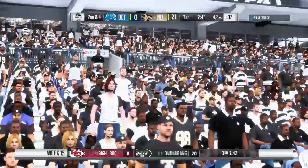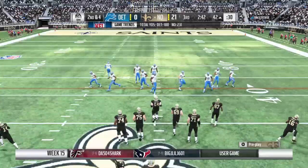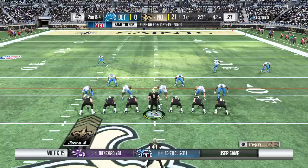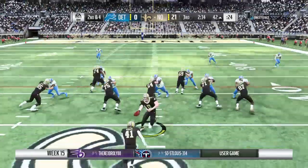Yeah, better against man than zone, or? Better against man, because now you're running away from someone and you're not running into a defensive player in another zone. 6 yards was the pickup on the last completion, so here's 2nd and 4.